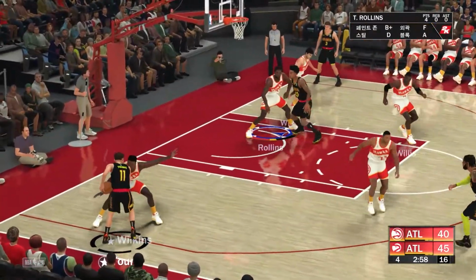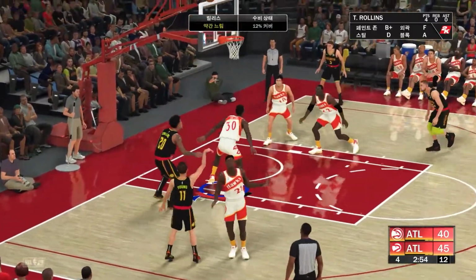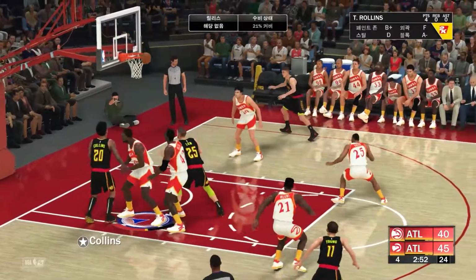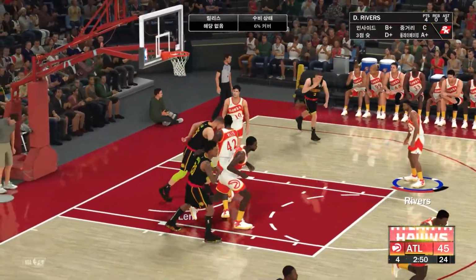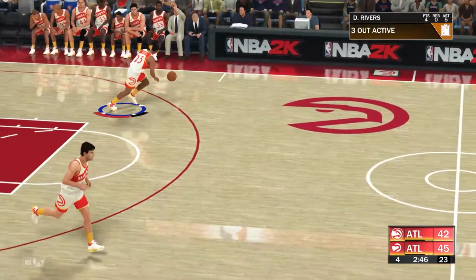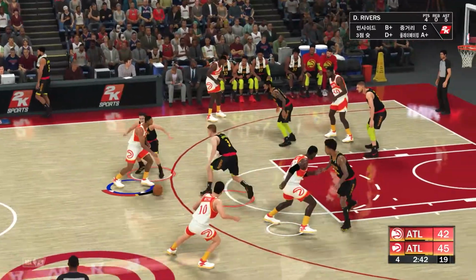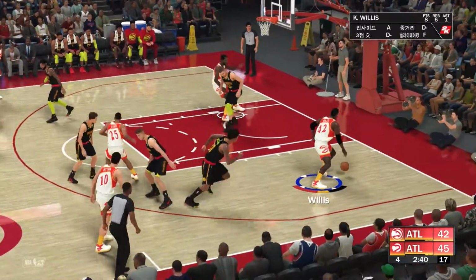It's Young on the wing. Pulls up. Collins. Up again. It's good on the putback. Now it's just a 3-point Hawks lead. You know we talk about it all the time, guys. Those second chance buckets, always the result of that extra effort.